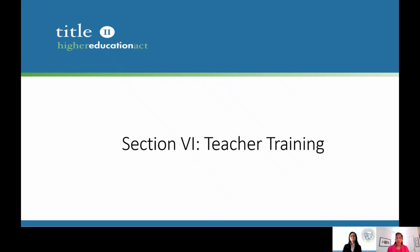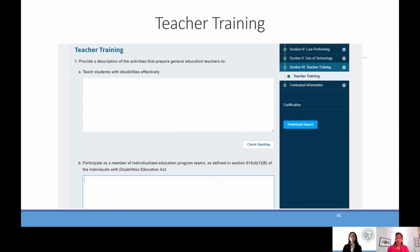Moving on to section 6, teacher training. Again, this section used to be yes or no questions. Now they're open-ended. Provide a description of activities that prepare general education teachers to teach students with disabilities effectively. Here again, this is a text box, so always run spell check.